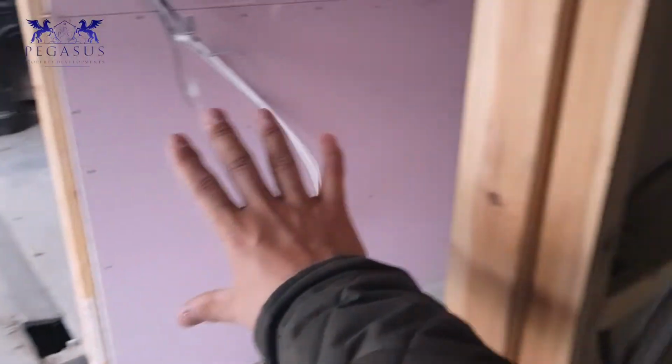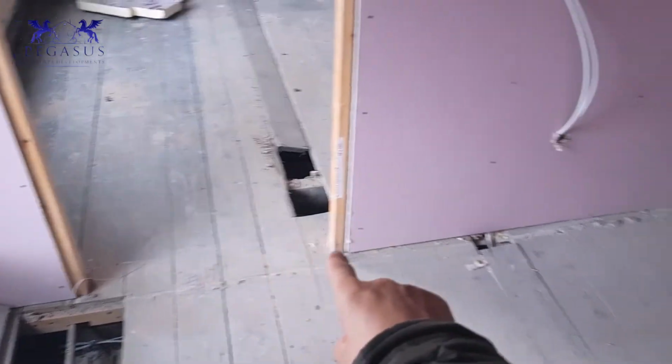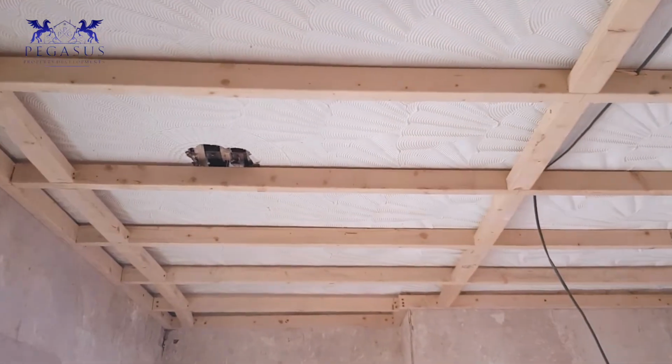We took all this wall out because it was all wonky and twisted. We've realigned all this nice and straight, put a new doorway right in here because we've separated this room off. We've got fireboard. We've dropped all the ceilings. As you can see, it's Artex.